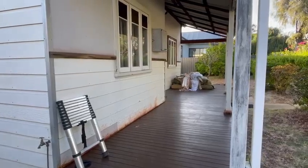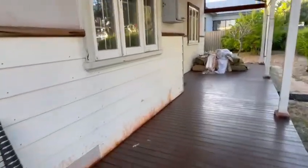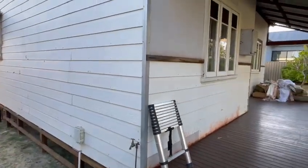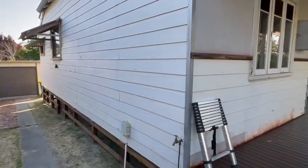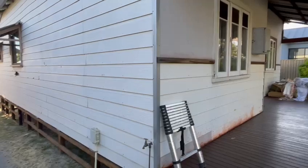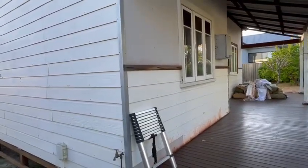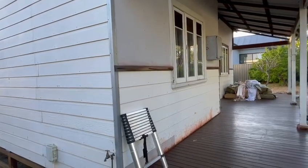I want to quickly show you something with regards to termites. Now, this is a property up on stumps, but just imagine this was a normal stud frame home and you couldn't get underneath this property. This is the risk that you have with termites here in WA, particularly with the construction style being off the ground.